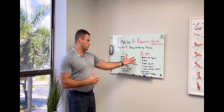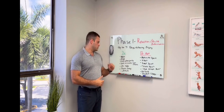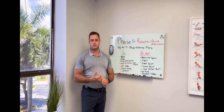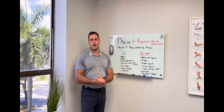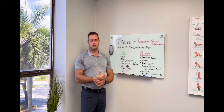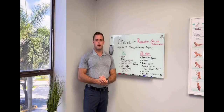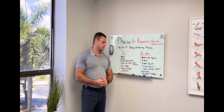Okay, so we have a little do and do not list for this initial acute phase of injury. On the do list, we have rest. Whenever the area is initially injured, let's say it's your wrist, for example, you want to rest the wrist for a couple of days at least, if not longer, if not a week or two, depending on the severity of the injury. But especially if there's still swelling, there's still bruising in there, there's pain with movement, you want to rest it. So you want to keep it immobilized if possible by using a brace or a splint, just so you can allow the healing process to happen.